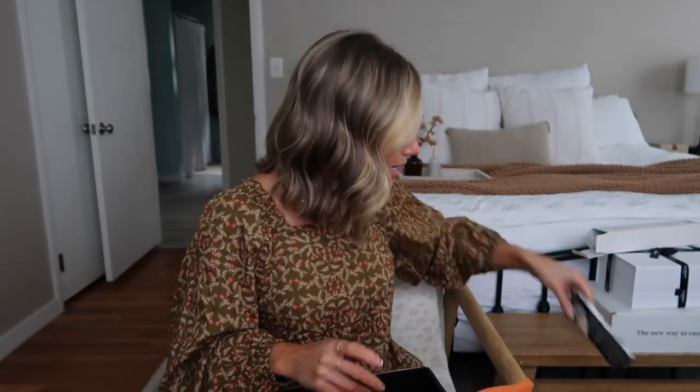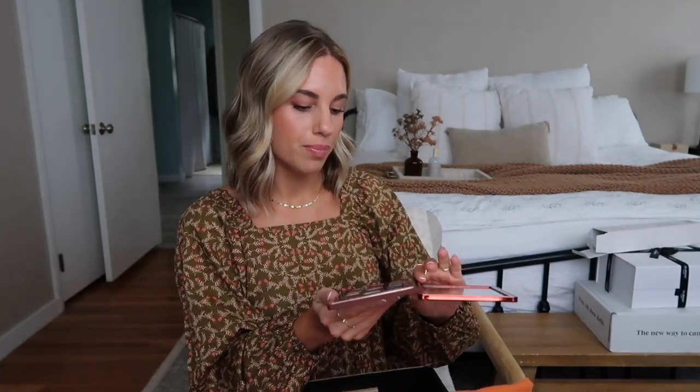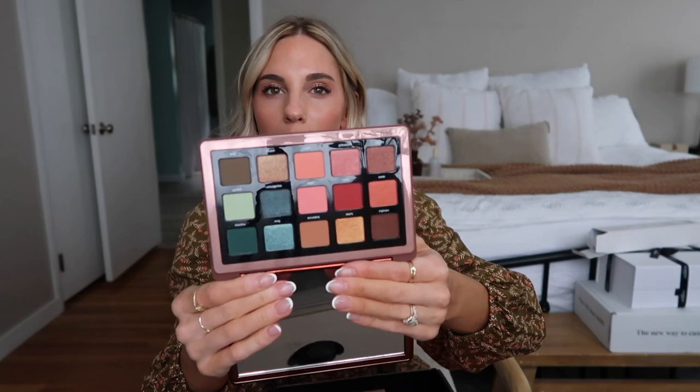Really pretty. And lastly in here, I see a Natasha Denona eyeshadow palette. I love Natasha Denona. This palette feels really nice and heavy. Oh my gosh. It's got this matte burgundy bottom and then look at the top. Oh, that is so beautiful. It's pretty. It's kind of like a variety of colors, honestly. I do see some that I would use, but again, not a palette I would probably use on a daily basis. I'd be a lot more likely to use this side of the palette.